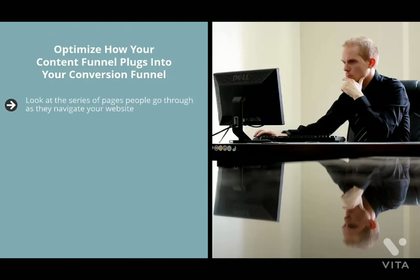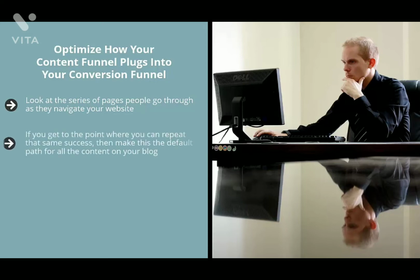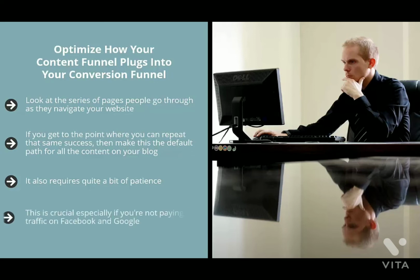Optimize how your content funnel plugs into your conversion funnel. Look at the series of pages people go through as they navigate your website. Do you notice that a certain path is more popular than the rest? Read each page on that path and see if you can recreate that path for new pieces of content. If you get to the point where you can repeat that same success, then make this the default path for all the content on your blog. This is not something that happens overnight. It requires a tremendous amount of traffic. It also requires quite a bit of patience. But the good news is, if you're able to do this, you can maximize dwell time and also boost overall conversions because you are plugging a larger chunk of your traffic to your conversion pages. This is crucial, especially if you're not paying for traffic on Facebook and Google.